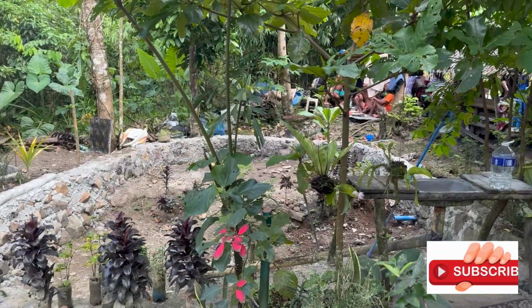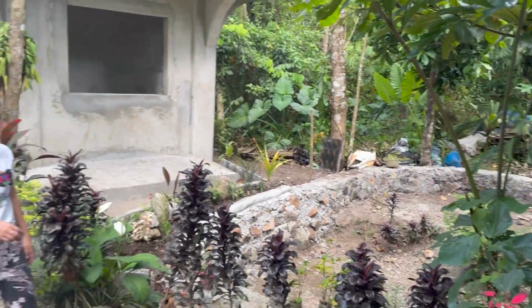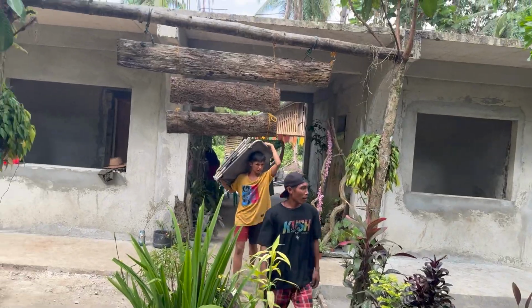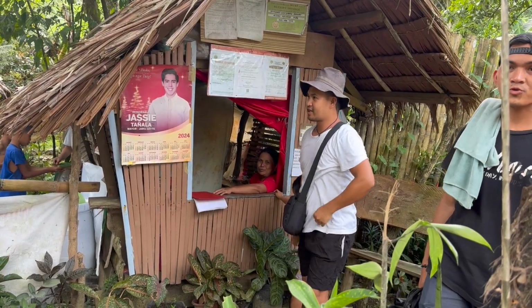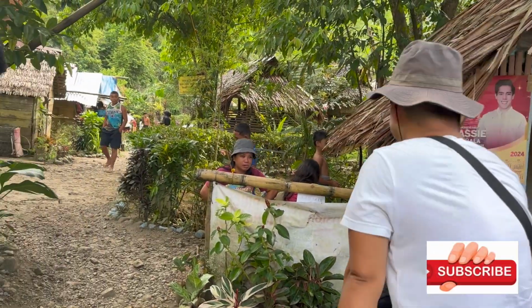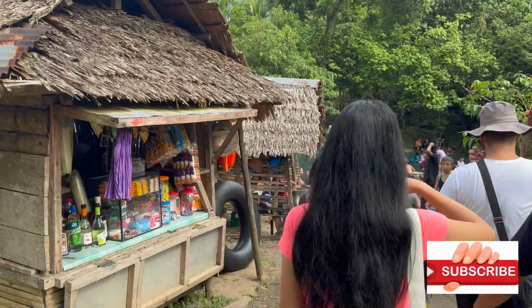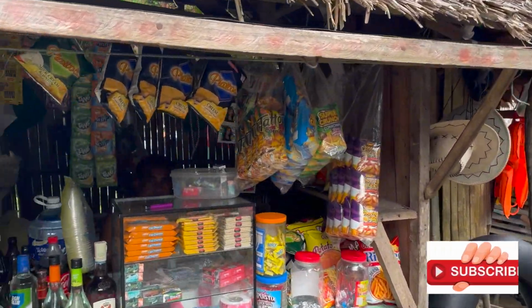When we visited, they're doing some kind of construction here. Parang nagtatayo sila ng pond. And nagbibuild din sila ng parang receiving area na bago. And I'm not sure if they're building an accommodation here. Kasi parang masarap mag-overnight dito. May mga tindahan naman dito if you want to buy snacks or drinks.